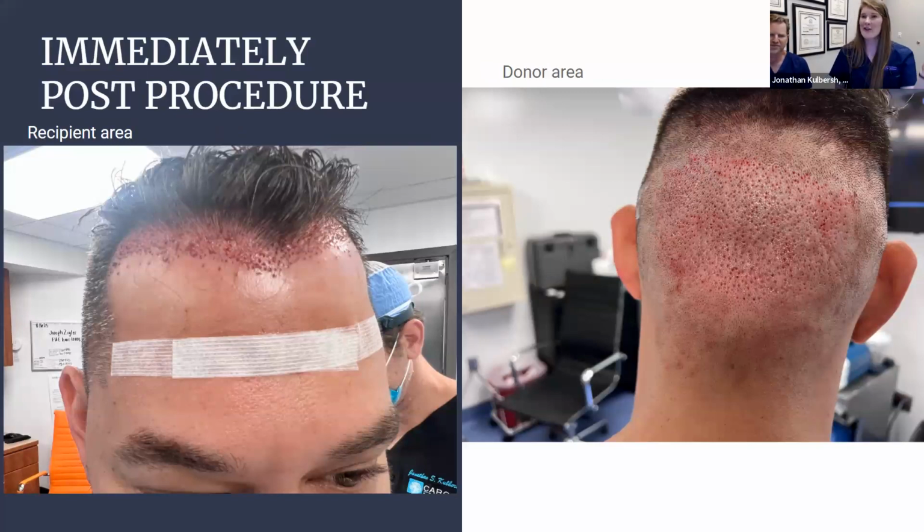And then of course, everyone wants to know what's that thing on his forehead. So that's a steri strip, and we place that on the front of your forehead because swelling is a natural and expected result of the procedure. That steri strip on the forehead encourages the swelling to go off the side of your face and not down over your eyes, which we all appreciate.